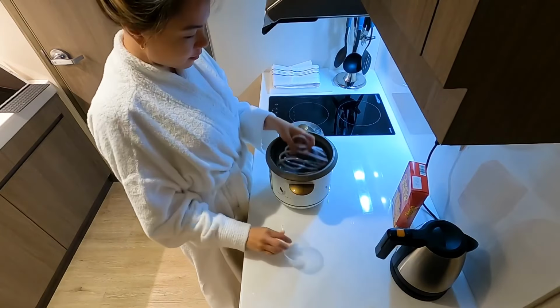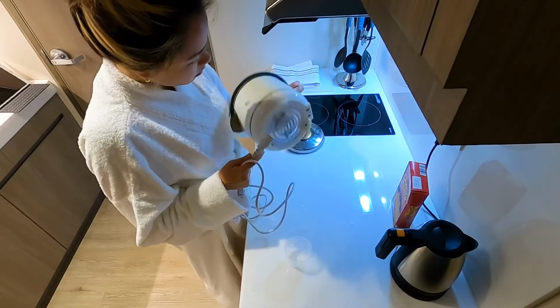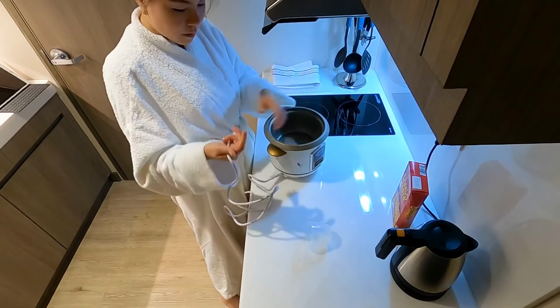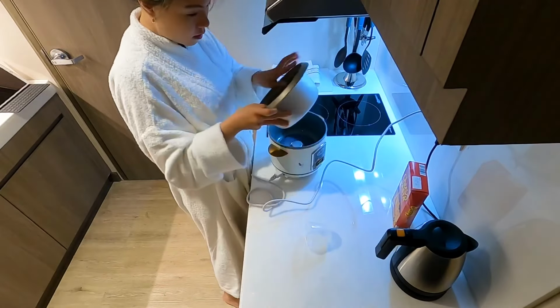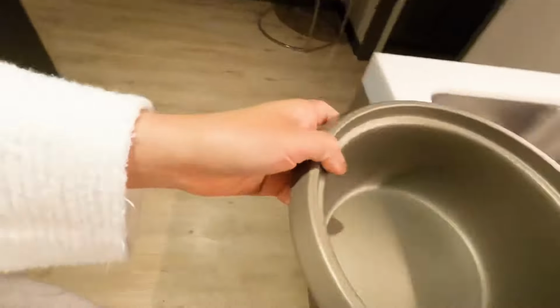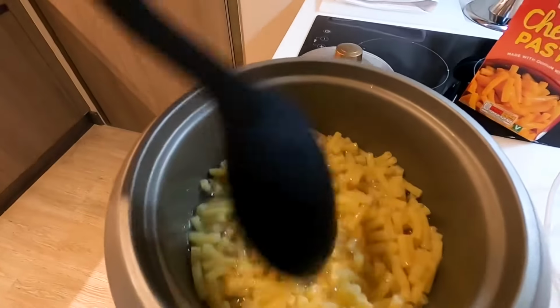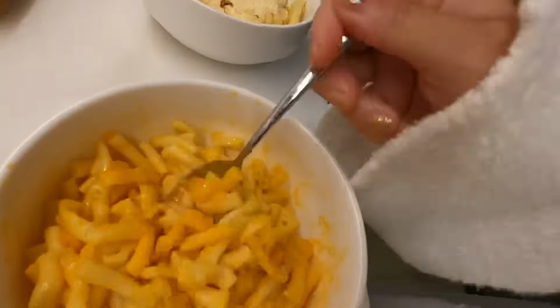I'm kind of embarrassed to say this because I've been so well fed today with three meals plus dessert. I'm starting to build up an appetite, so I think I'm going to prepare some mac and cheese. Pasta's still a bit hard, so let's give it a few more minutes. Let's give it a try. It's definitely very cheesy. Delicious.